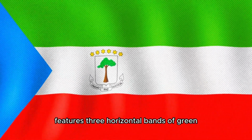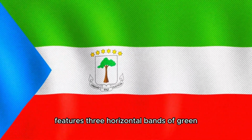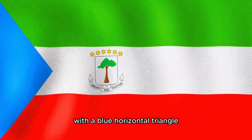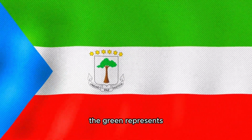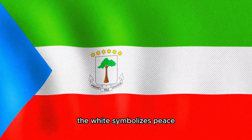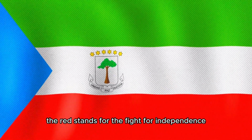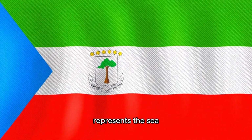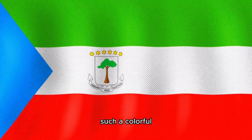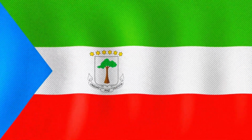Equatorial Guinea's flag features three horizontal bands of green, white, and red, with a blue horizontal triangle on the hoist side. The green represents the agricultural wealth, the white symbolizes peace, the red stands for the fight for independence, and the blue triangle represents the sea. Such a colorful flag, isn't it?